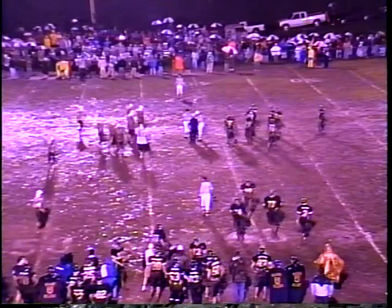and the ball was not caught. So it's going to be a fourth and about 10 for the Hazard Bulldogs. So Pikeville has done a fine job to start off here on defense.